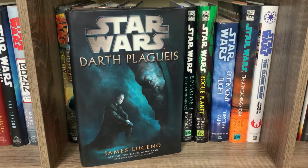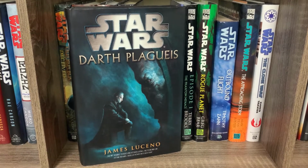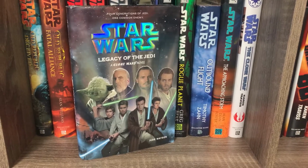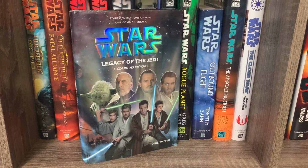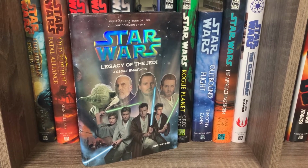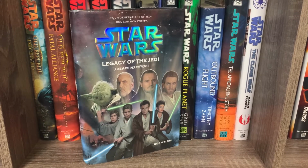And I love James Luceno's writing. I know it gets a little wordy for some people, but I really dig it. And I love the history here. Next is The Legacy of the Jedi, which is kind of a compilation of a couple of the junior books. I have not actually read this one yet, but I do appreciate the cover and the stories that are in it.